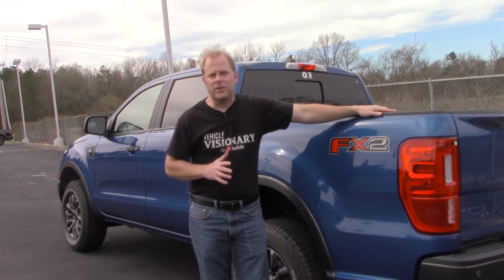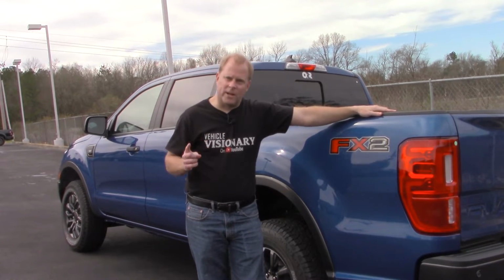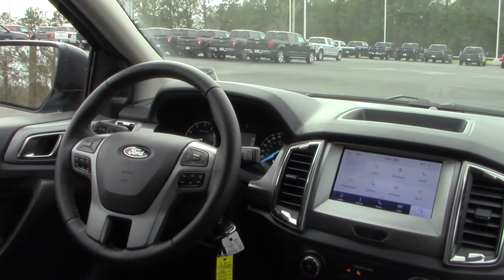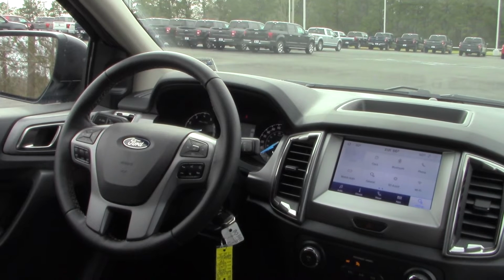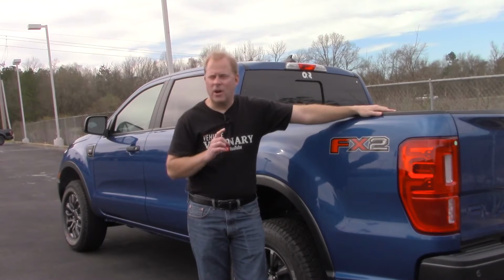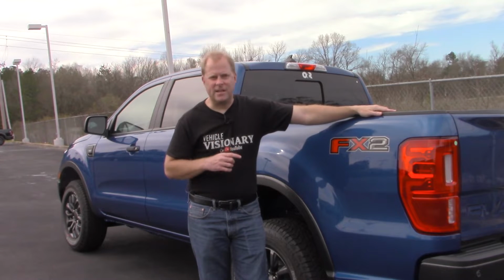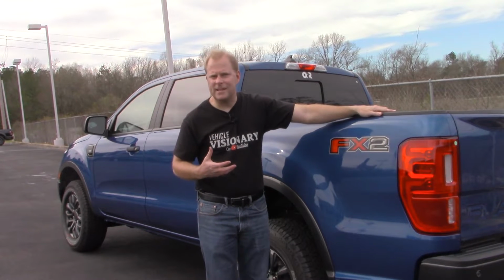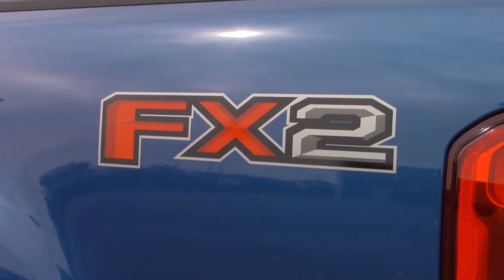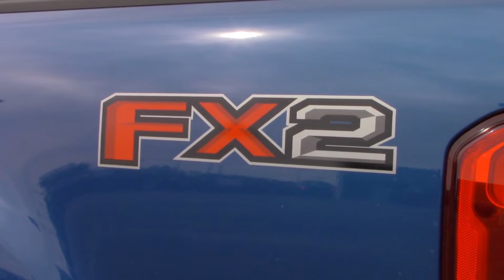So let's talk a little bit about what's changed from 2019 to 2020. As far as features available within the truck itself, there are a few little minor tweaks, not a whole lot. The big addition, something that wasn't available previously, is found right here. It's the FX2 off-road package now available on these Rangers.